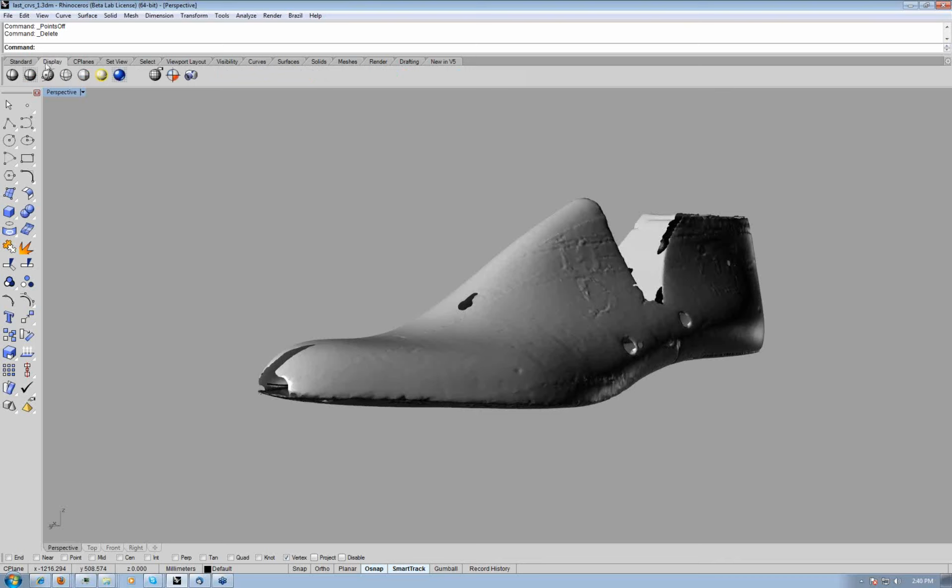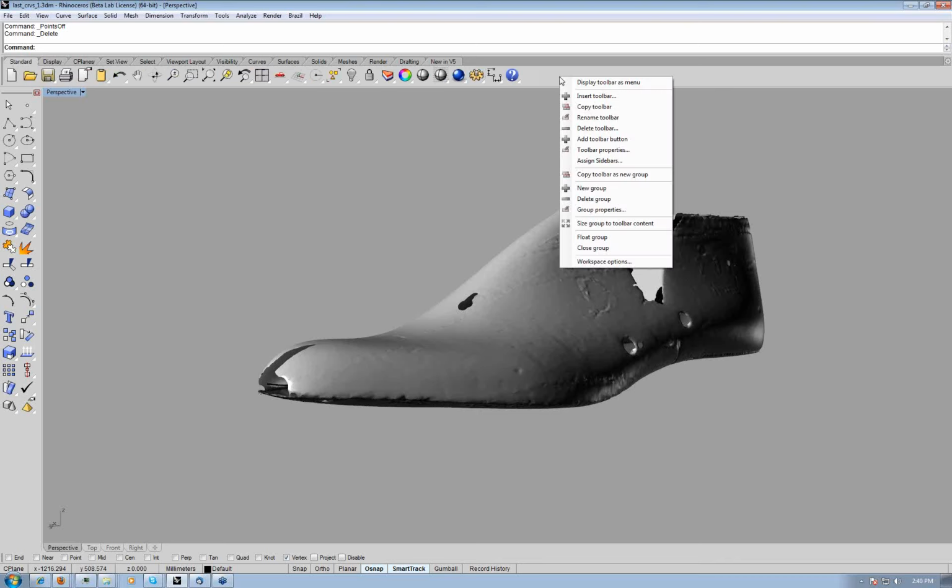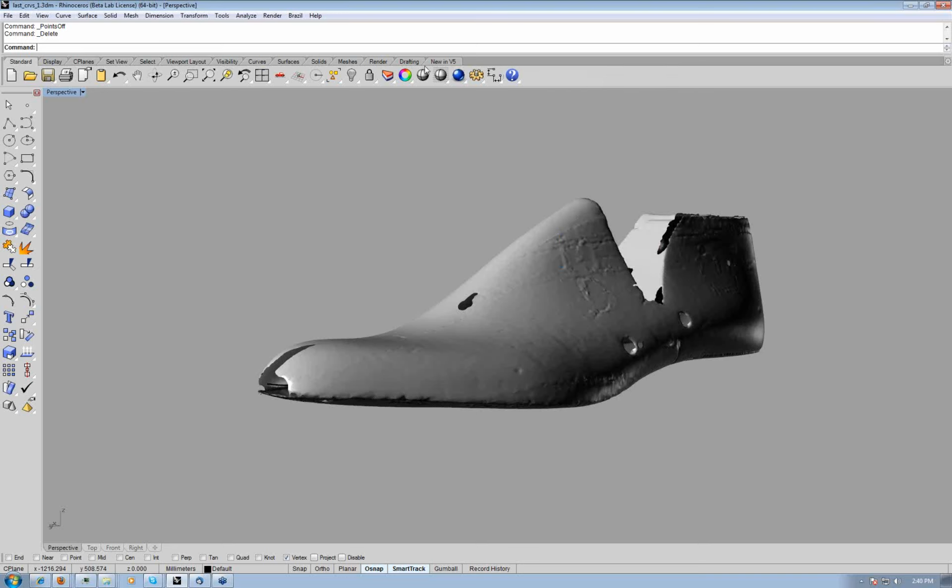And these tabs are very similar to toolbars. For your commands and options, you just right-click over some empty space and go to Workspace Options, and you can change the size of the icons. You can also create a new tab. You can do a lot of things here that are similar to what toolbars did in V4.